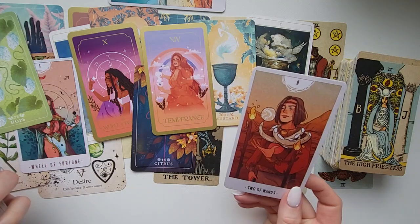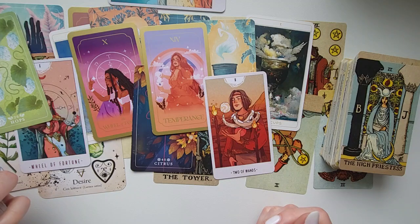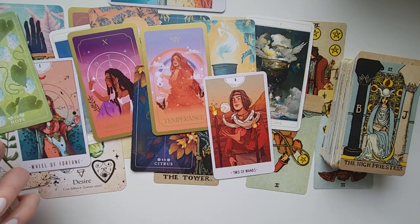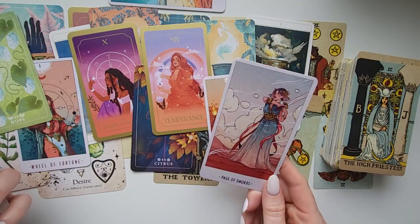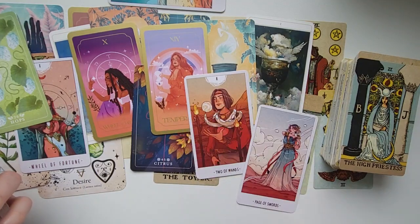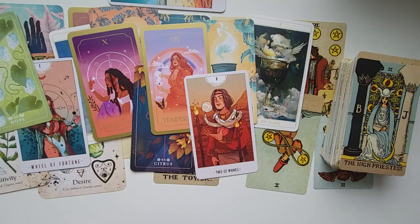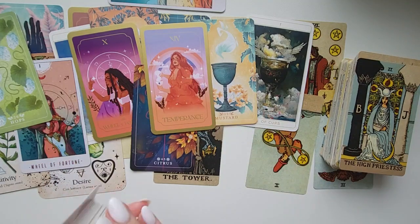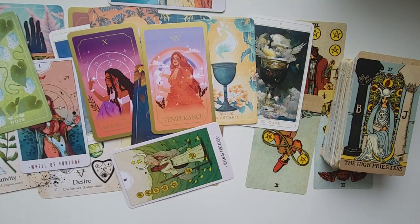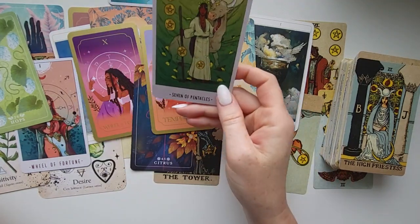Two of Wands, that's the new beginning. Page of Swords, that's some learning communication. I'm not feeling that that's to stay. This one either. That's odd. We just need to look at it. The Seven of Pentacles. And it's an indecision.